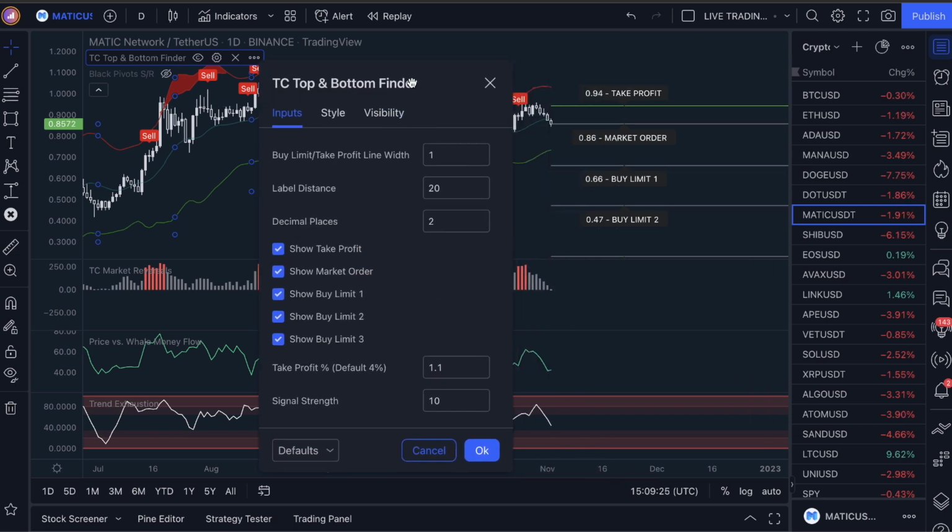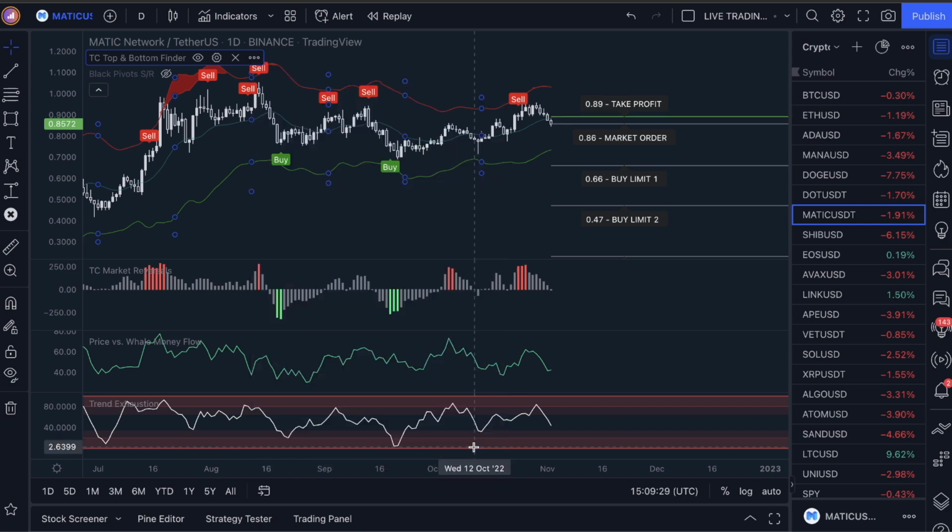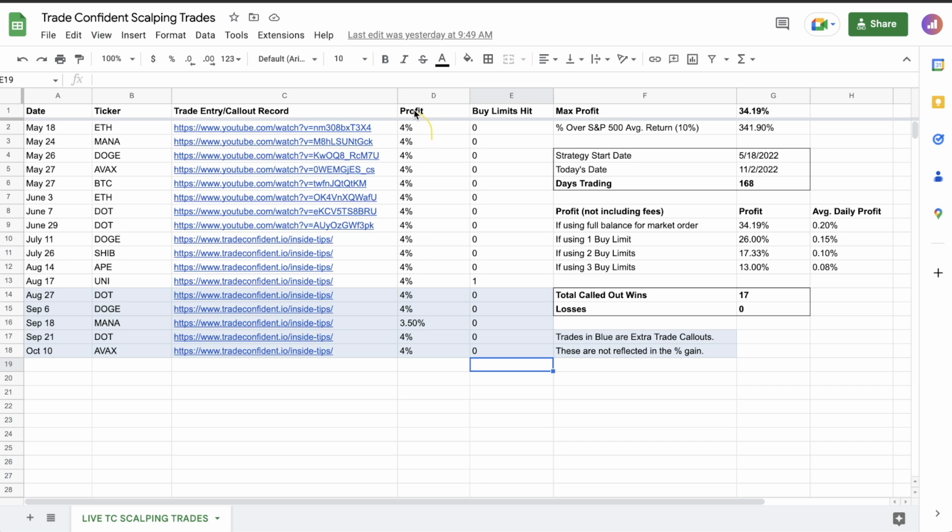I did the math and we've done research on this. On the 4-hour time frame and the daily time frame, when these indicators match up and they're very low and we get a buy signal, the market tends to move on average, at minimum, 5 to 6%. And so what we do is we take 4% and we win 4% over and over and over again, which is why you guys see this over here.